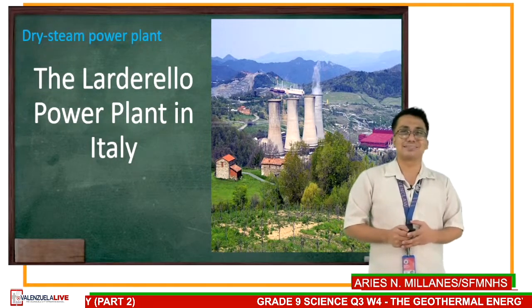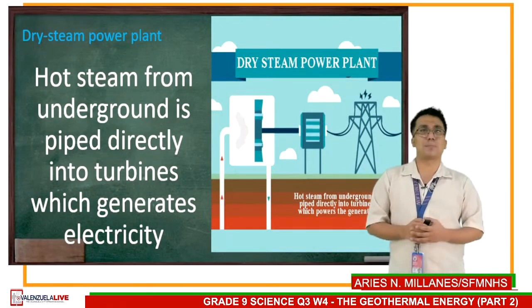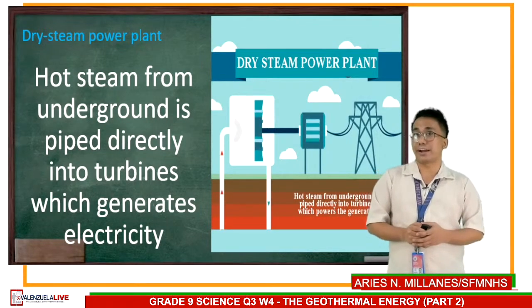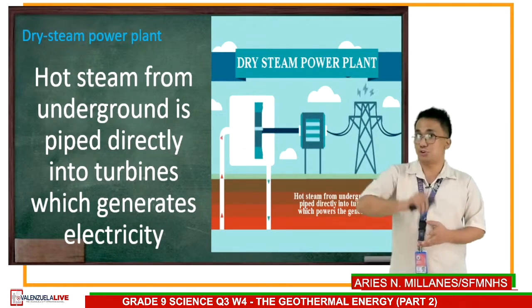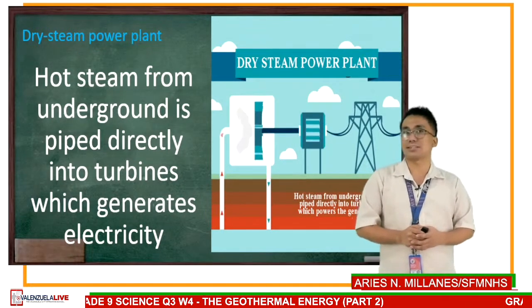Amazing, right? So, how does this power plant work? The steam travels directly to a turbine, which drives a generator that produces electricity.